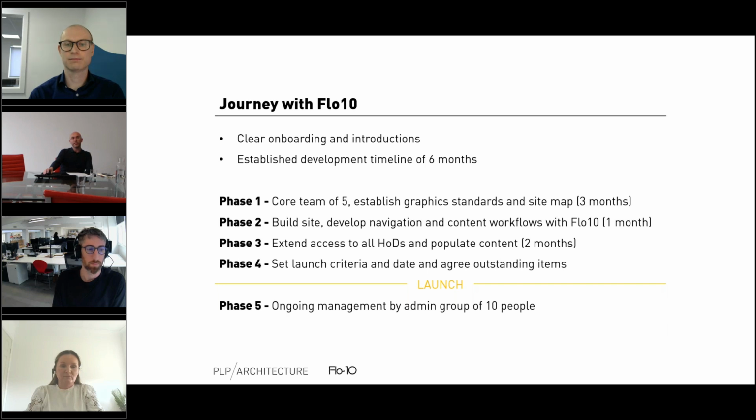So then once we had the visual templates in place and built the structure of the site, we started to collate and organize the initial content. And that was in phase 3. We started to bring in other heads of departments to be able to do that with us, so that the team at this stage started to grow a little bit bigger.